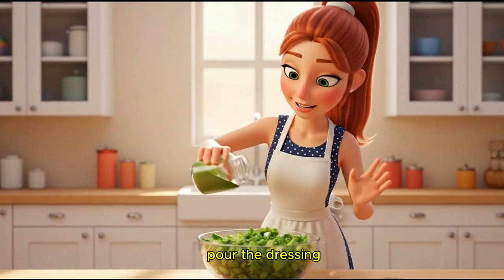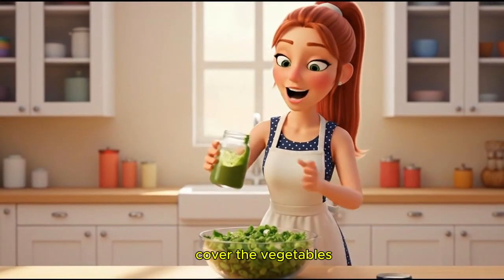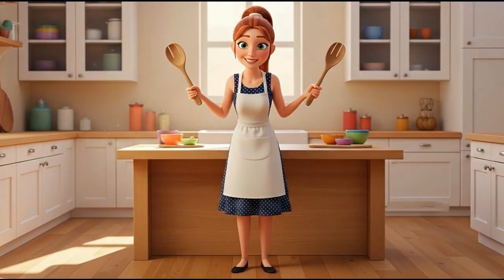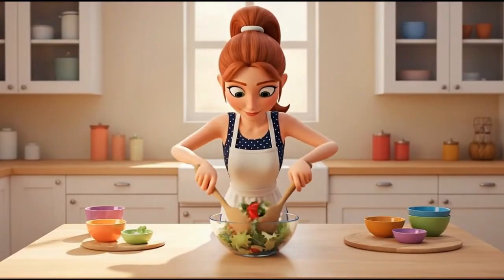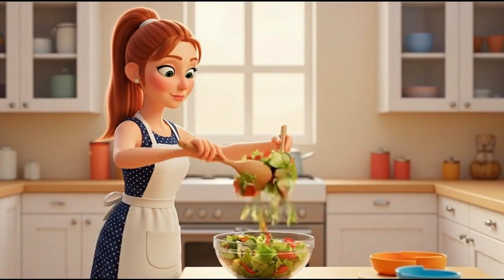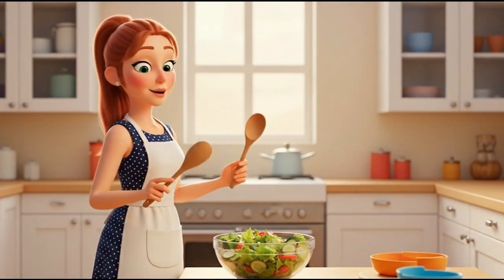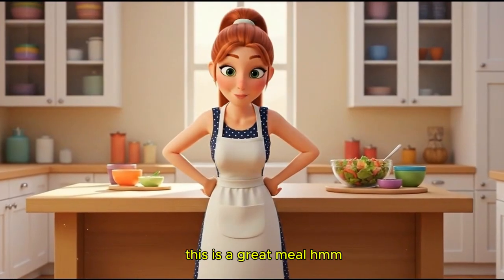Pour the dressing. Cover the vegetables. I use the spoons. I must toss the salad. Lift and turn. Mix the flavors. This is a great meal.